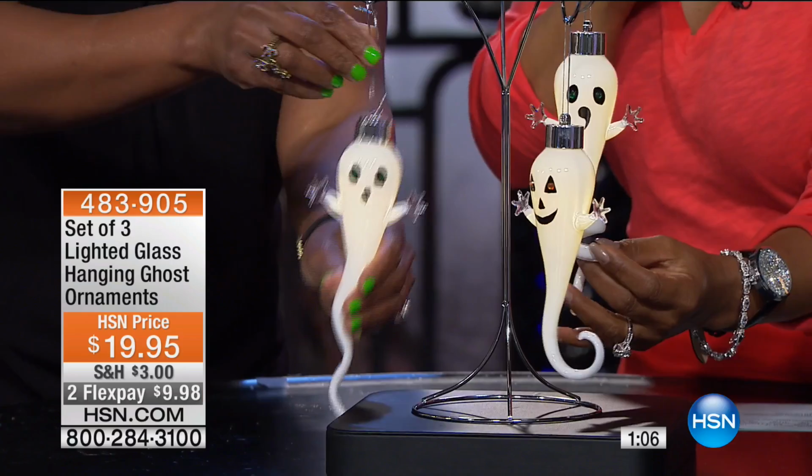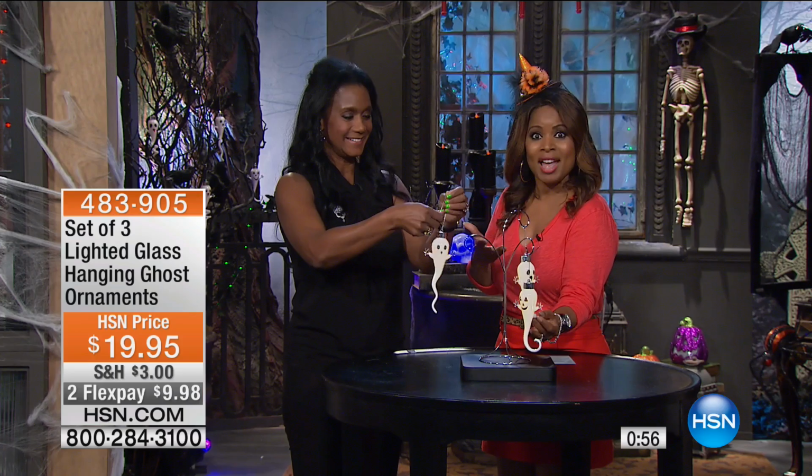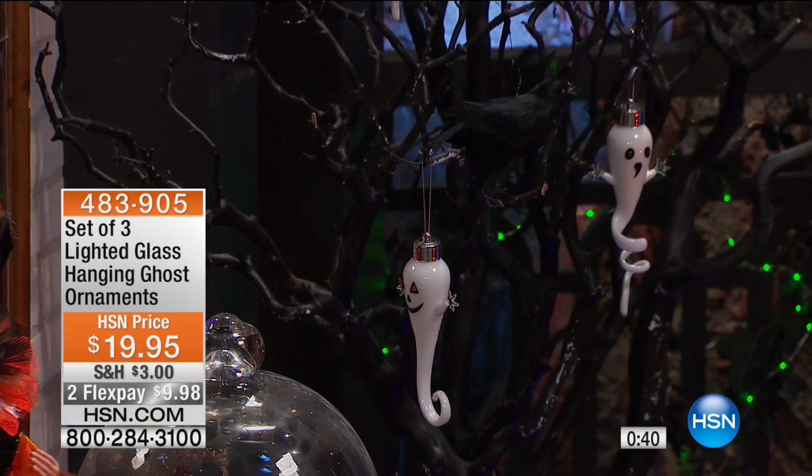But these are adorable. And obviously with the popularity of the movie Ghostbusters this year, this might be a kind of fun little theme that you have. I like that. And we did talk earlier about the fact that Halloween doesn't have to be so scary. These are adorable, they're fun, but they're intriguing because of that light. You rarely will see this level of light in the ornaments. And even when the lights aren't on, like at that shot that you're seeing there, the ghosts still look great.